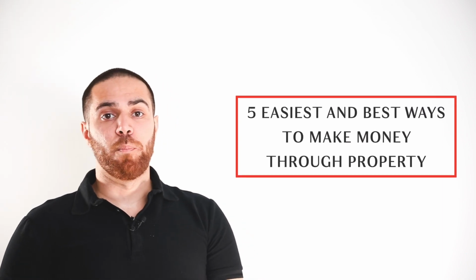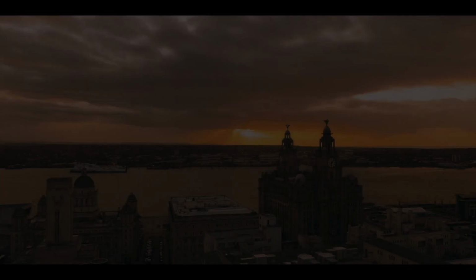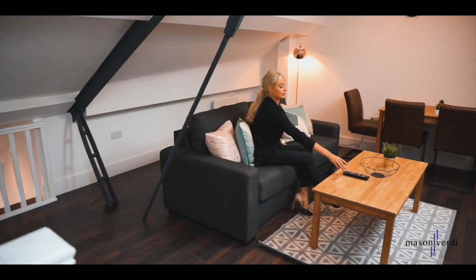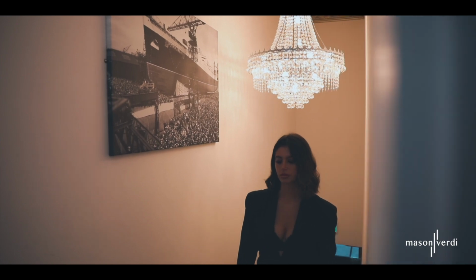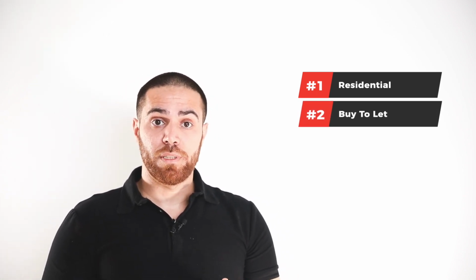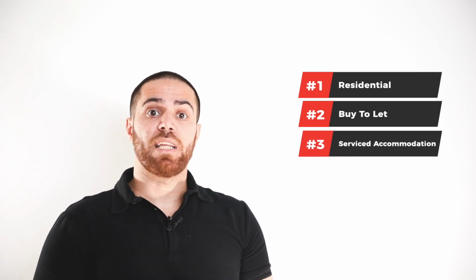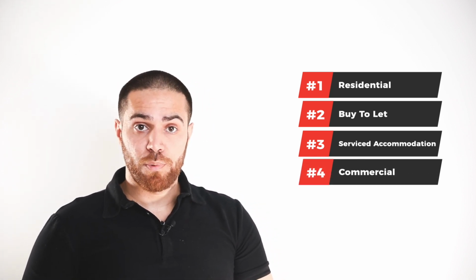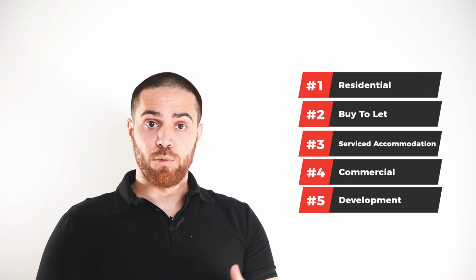This is 5 easiest and best ways you can make money through property. The first way you can make money through property is through your residential property, which is the property that you live in. Second way would be to make money through buy-to-let properties. Third way would be to get into serviced accommodation and into hospitality sector. Fourth way would be through commercial property. And the fifth way would be to get into property development.